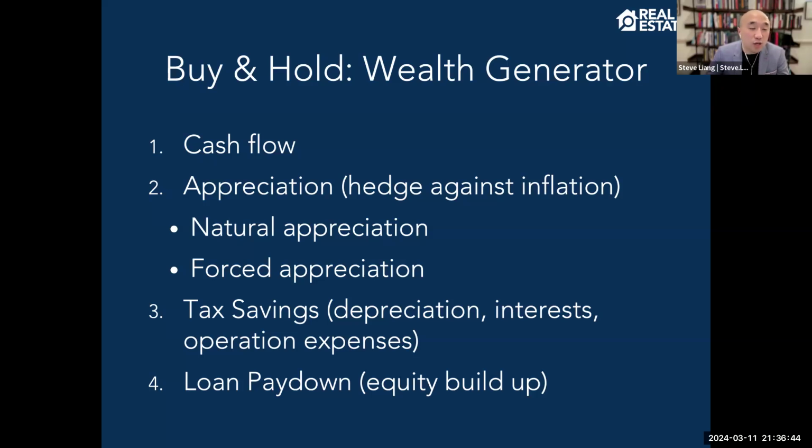There are two types of appreciation when it comes to real estate. One is called natural appreciation, which means I just need to hold a property and the value of the property increases over time. The other one is called forced appreciation. What that means is I'm going to fix up the property and bring the value up on the property. That's called forced appreciation. Number three is tax savings. There are different ways you can enjoy tax savings through depreciation of the property, writing off the interest and operating expenses. And then finally, you can also pay down the loan and build up your equity.